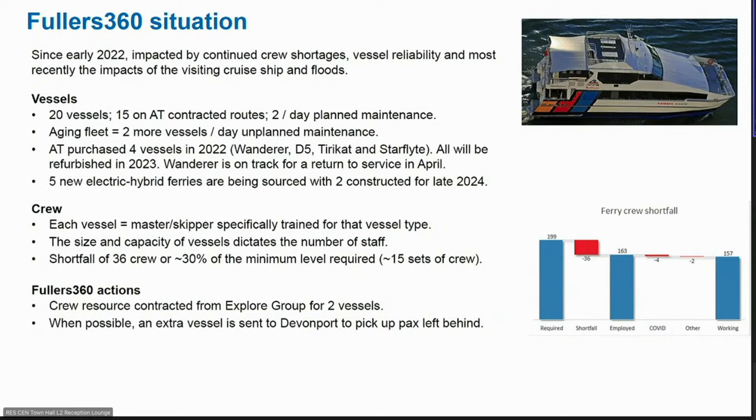The size and capacity of the vessel dictates the number of deckhands and onboard supervisors required to operate the service safely and efficiently. There are currently 38 full sets of crew available, with a shortfall of about 15 sets, or 30% of the minimum required. This means that Fullers cannot cover any short-term unplanned engineering or crewing issues with two fully backup vessels.